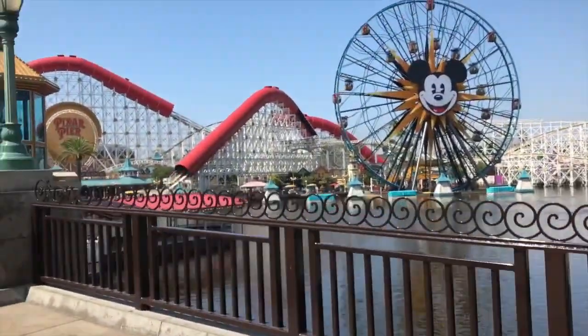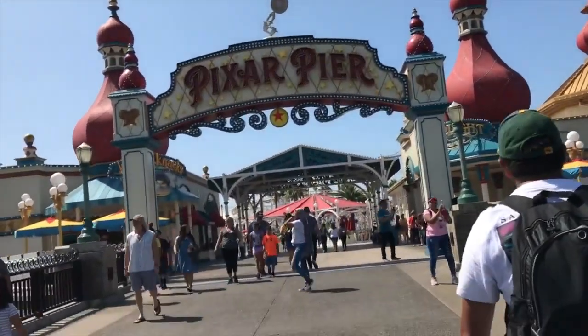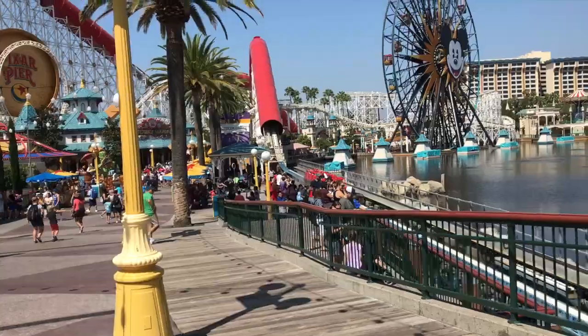And as an added bonus, Real Gone from the first Cars movie was playing while we went there, followed by Remember Me from Coco.